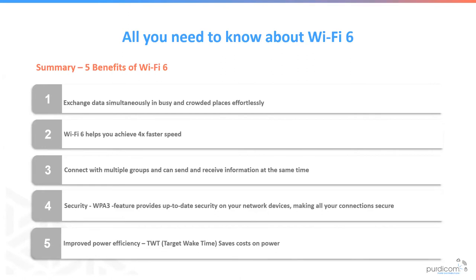And then number five, improved power efficiency. Target wake time saves costs on power for your client devices. You don't need to be continuously charging them all the time. Hopefully, using them on the Wi-Fi network, you'll experience less battery drain.